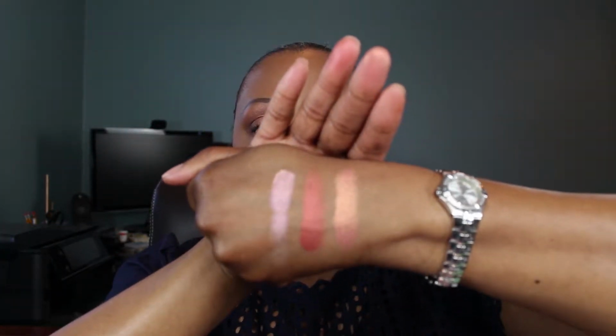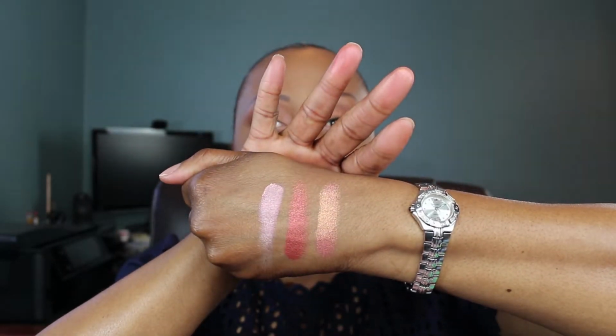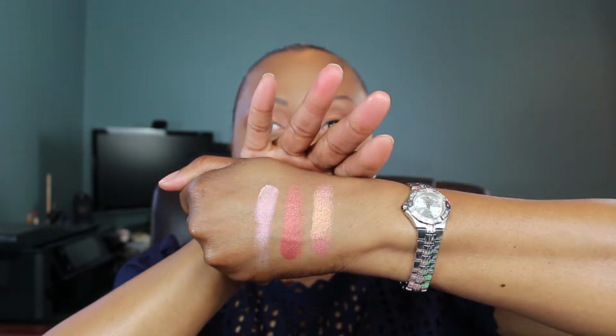Beautiful. And then the piece de resistance for me is this shade right here. This for me is not only my favorite eyeshadow in the palette, but it is probably my favorite eyeshadow in my entire makeup collection because it's beautiful. It's like a gold with a cranberry shift to it. It's just so gorgeous.